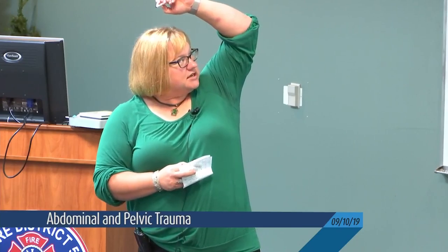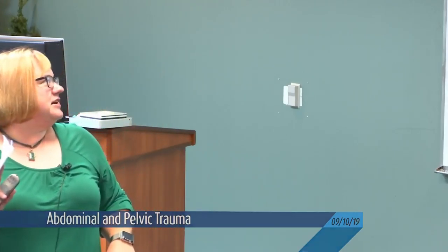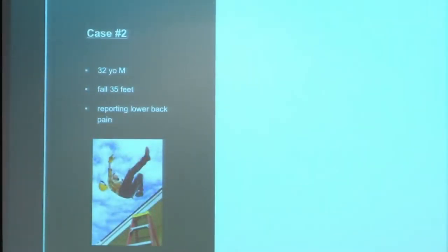So this is the second case. This is a 32-year-old male. His name was Ashley, which really threw me off. But he was up on a roof working. You guys brought him in, you said, look, he was up on a roof working, fell. He is complaining of horrible lower back pain, horrible. That's all he can focus on. This guy is not intoxicated and he is not on any drugs, which I know everybody's shocked by that.